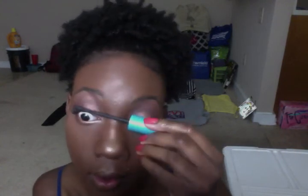It just makes my skin look so perfect. It matches my skin tone so well. Just applying this to my lashes, focusing on the ends of my lashes. Okay, time for bottom lashes.